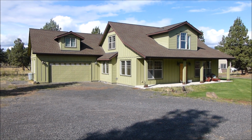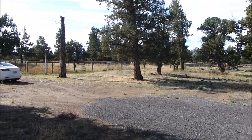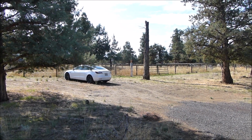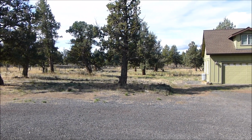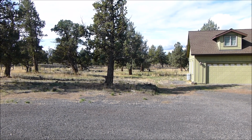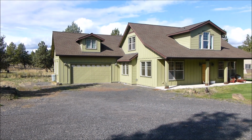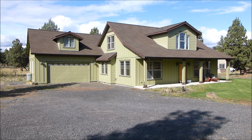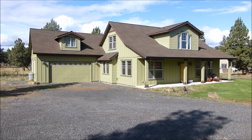This home is also sitting on a piece of property that's fenced and cross-fenced. There's a southern pasture right here, all ready for horses or any livestock you'd like. And then a western pasture straight ahead, and the fence line beyond that touches the BLM that leads just about a half mile down to the Deschutes River. A great walk, ride, however you want to get there. You can go on UTVs, ATVs, motorcycles, mountain bikes, horses.